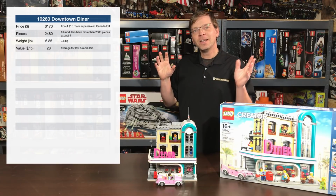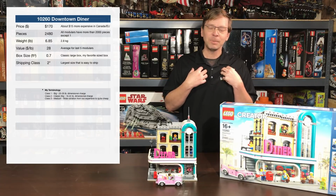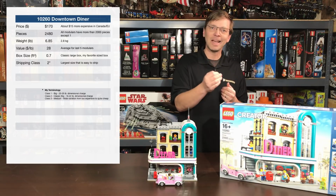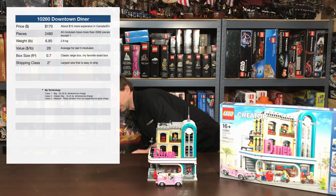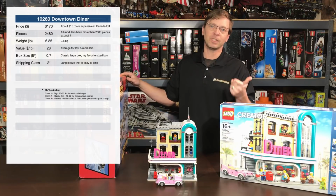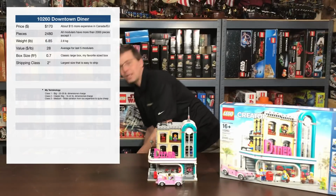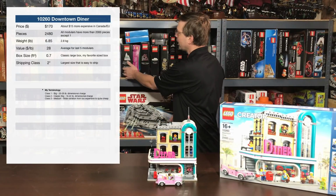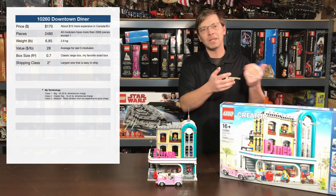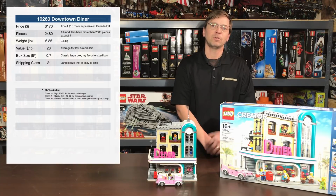Another fun little thing I'll throw in there is I consider this a shipping class 2, my own terminology, just to jot things down. Shipping class 2 because it is the biggest set that is easy to ship. What's shipping class 1? Shipping class 1 would be something like this guy. Hard to ship, right? Big, hard to ship. Shipping class 1, huge amount in your dimensional weight charges, so very, very expensive to ship. Shipping class 3 would be like any of these medium ones that you have here. Varies from way too expensive for what you're shipping to really pretty good deal. So shipping class 2, just my nomenclature for this set, means it's relatively easy to ship, so to speak.